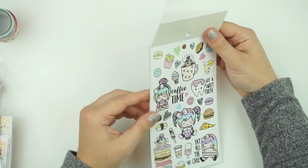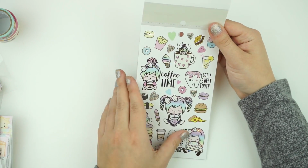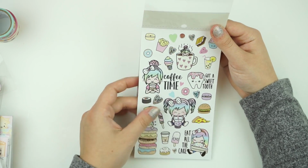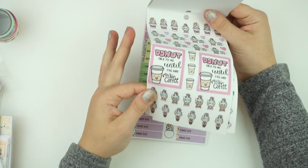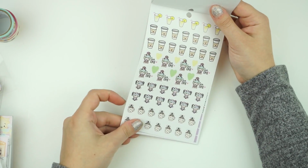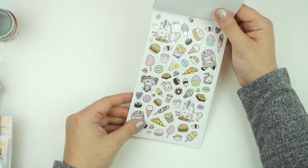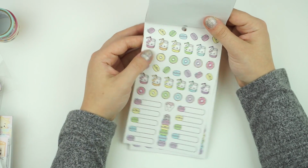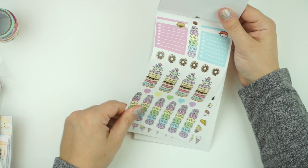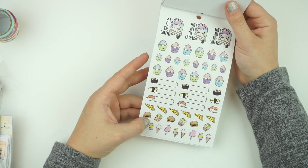So this all has holo foil on it. I think the other one might have had silver, but I'm not 100% sure. But this is so cute with the holo. So you do have the 2 different skin tones as well, which I think is really nice. Then you have some coffee, tea, brunch date. You have a bunch of different ones. I just thought the girl was really cute. Some of these, like the juice box, I probably won't use, but they are cute. And I like the colors. They're kind of bright, but still pastel, and the little holo sparkles on those.